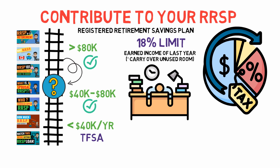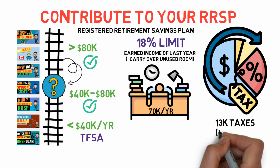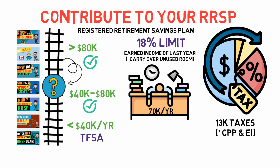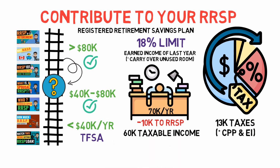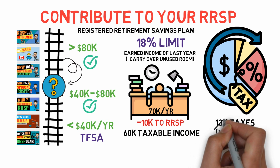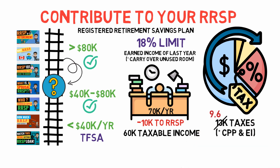Let me give you an example on how it impacts your taxes. If you earn $70,000 a year, you can expect to pay $13,000 in tax plus CPP and EI. However, if you put $10,000 into your RRSP, you will now reduce your taxable income to $60,000, and therefore your tax bracket will drop to 16%, so you're paying around $9,600 instead, saving you $3,000, and that's almost a month of take-home paycheck already. But what if you max out your RRSP already and you still want extra tax deduction?